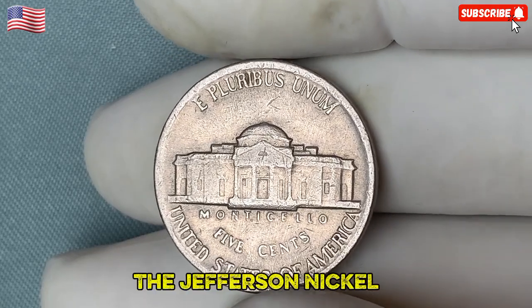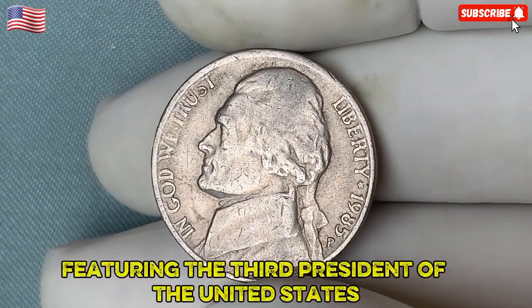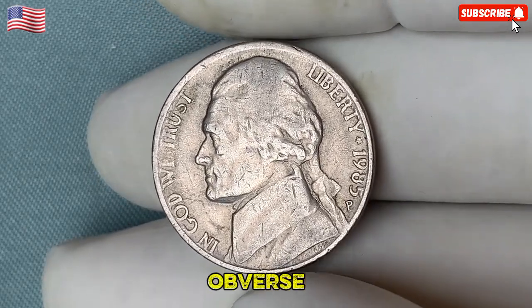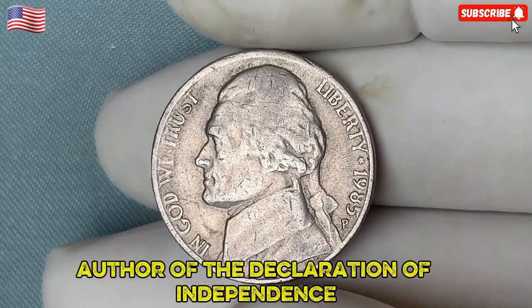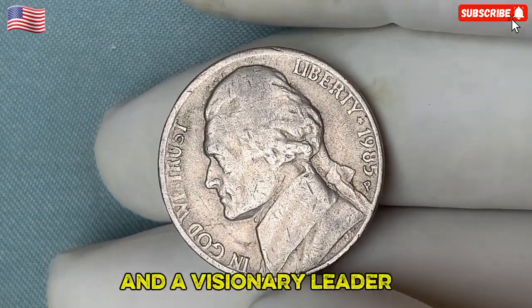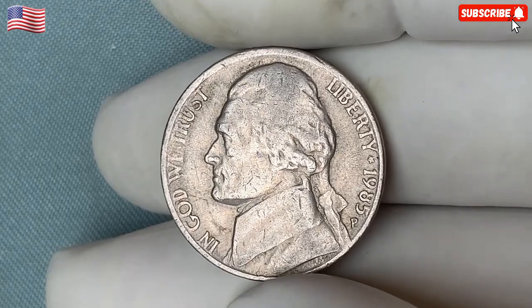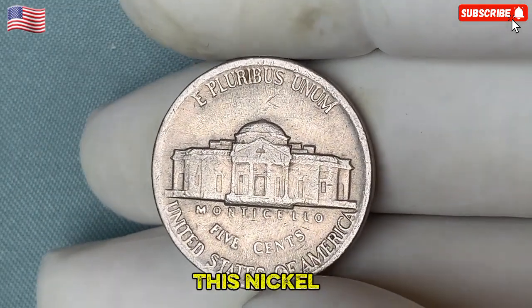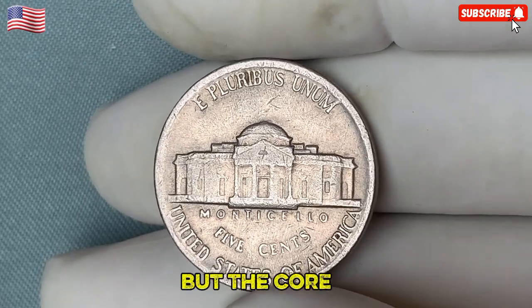The Jefferson Nickel has been a key part of American currency since 1938, featuring the third President of the United States, Thomas Jefferson, on the obverse. Known for his role as a founding father, author of the Declaration of Independence, and a visionary leader, Jefferson's image has become iconic on this nickel, making it a favorite among collectors. Over the years, this nickel has gone through various design tweaks and minting changes, but the core design has stood the test of time.